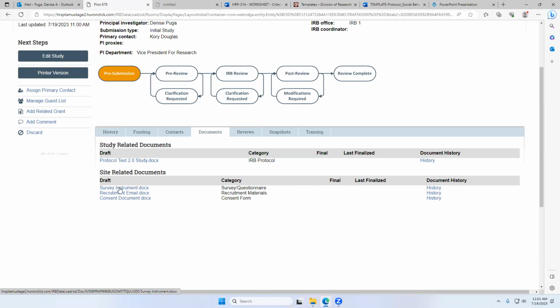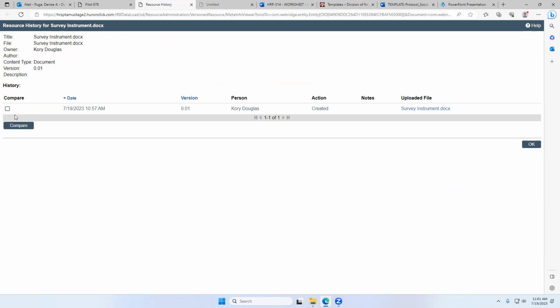Yesterday, somebody asked what this history is, and it's actually a very neat option. If you select history, it'll take you to this page where you'll be able to see previous versions that have been approved, and you can actually compare them. So if you have multiple versions of a document you've attached, you'll be able to compare between those documents. This option is only available for documents that are uploaded as a Word document. That's why, in answer to your question, we love Word documents. Anything you can, upload as a Word document. I understand that there are some things that can't be, but wherever possible, use Word. Especially your protocol needs to be Word or it'll be returned to you.